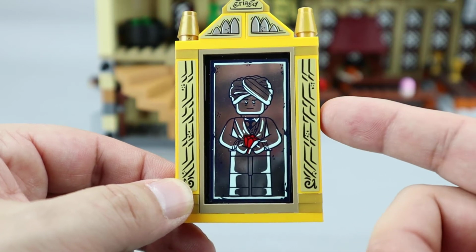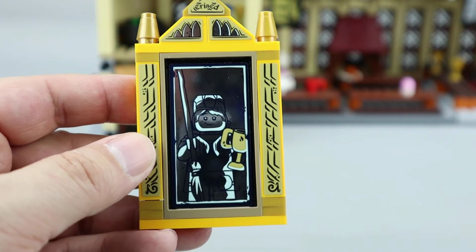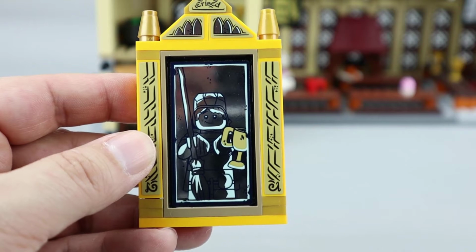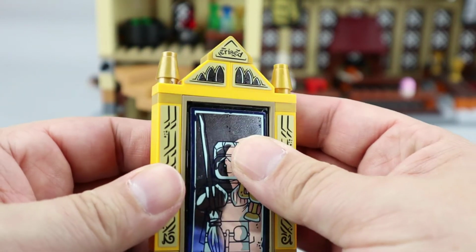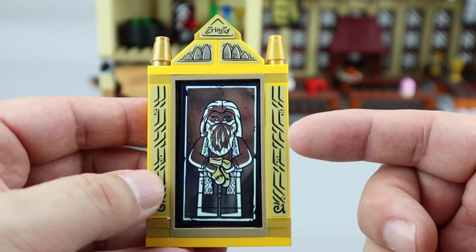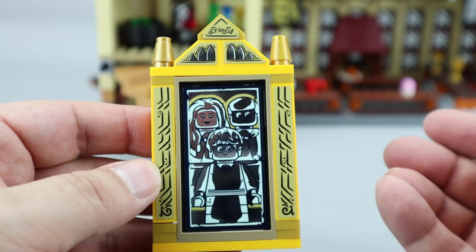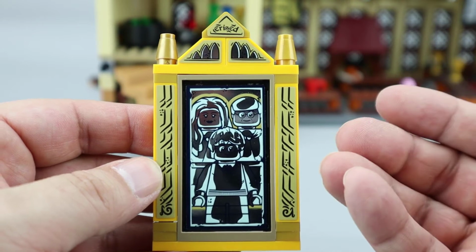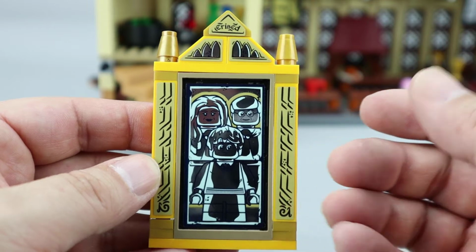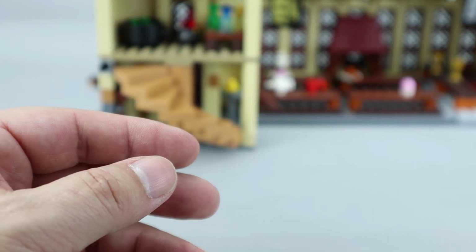Now this is Professor Quirrell holding the Sorcerer's Stone. Another mirror that's available is Ron Weasley holding the Quidditch Cup, showing off what Ron sees when he looks in the mirror. Another is Dumbledore with a nice pair of comfortable socks, because apparently socks are hard to come by when you're one of the most powerful wizards in the world. And finally we see Harry Potter, who sees himself with his family, his parents that he never knew, in the Mirror of Erised. So a very nice piece that fits right into the top of the tower.